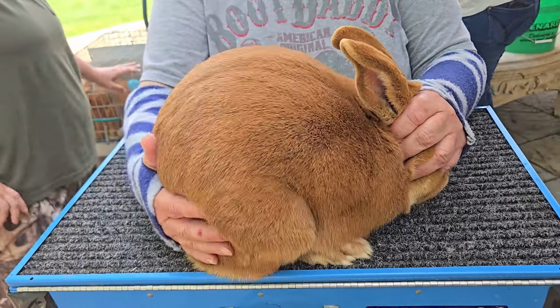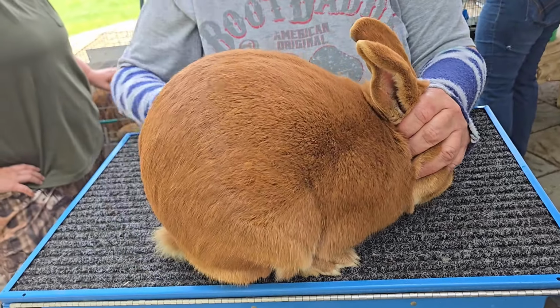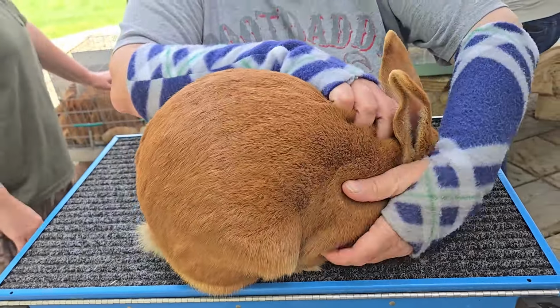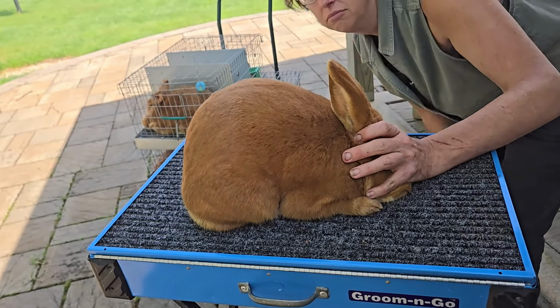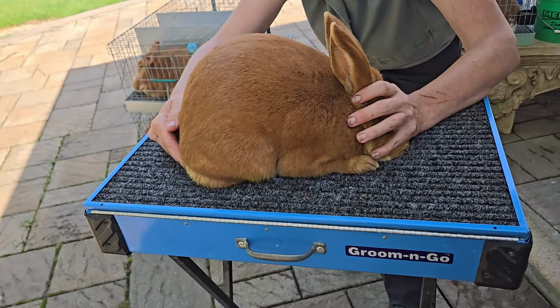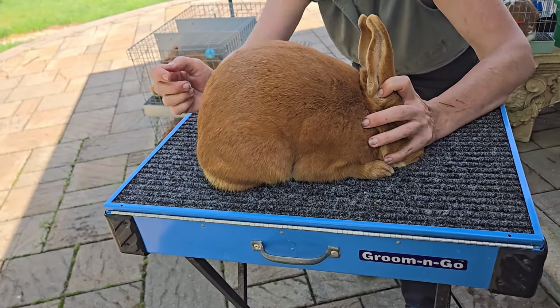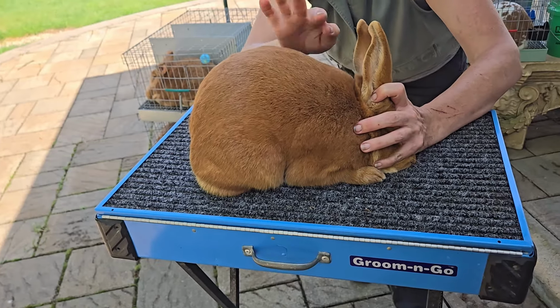Yeah. He's also super rough. A lot of them have been kind of going off feed. I think I've been freaking him out. He's just a tad long there. Right there, you can see it.